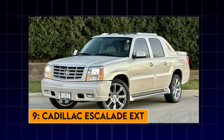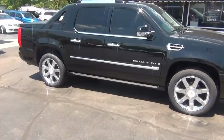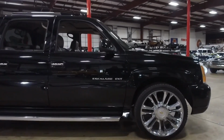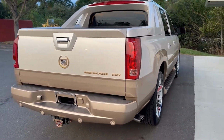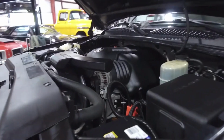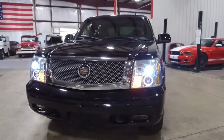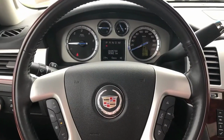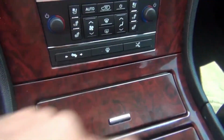Truck number 9, Cadillac Escalade EXT. When Cadillac decided to jump into the pickup game in 2002, they didn't hold back. They unleashed the Escalade EXT, a luxury truck that screamed excess. Based on the Chevrolet Avalanche, it swapped the SUV's rear for a reconfigurable cargo area with a midgate system. Fold down the back wall, and the 5-foot bed stretched to 8 feet. Power came from a 6.0-liter V8 making 345 horsepower, later bumped to a 6.2-liter with 403 horsepower. At 5,800 pounds, it guzzled fuel at 13 miles per gallon, despite its plush leather interior, wood trim, and cutting-edge tech.